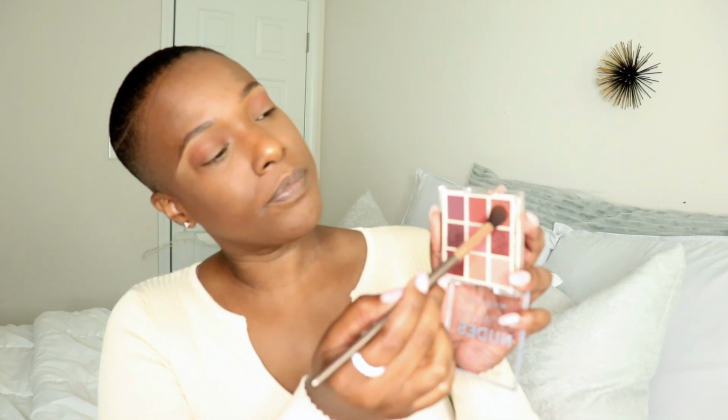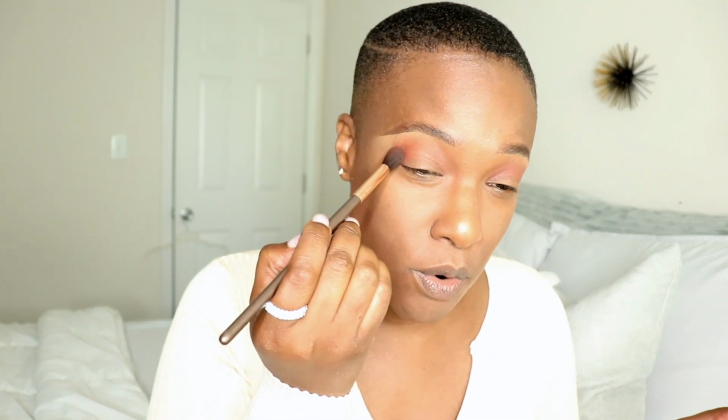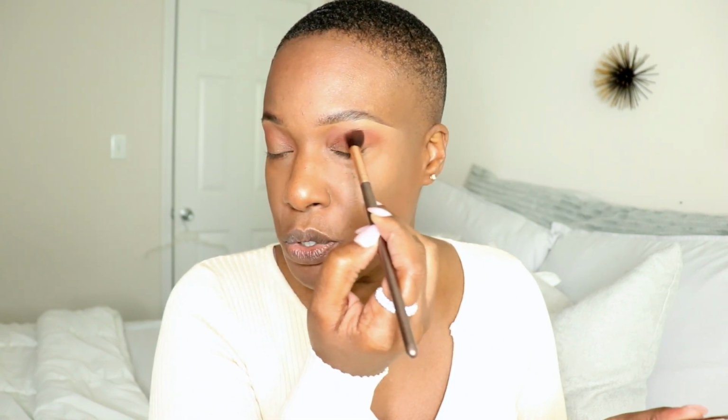So now I'm going to go in with the darker shade right here. And I'm just going to pretty much go over what I just did, just to deepen the area. And as you see, I don't really do too much. You just want to be pulled together.